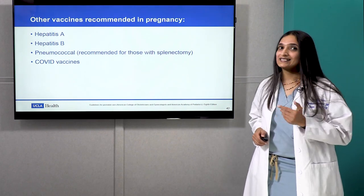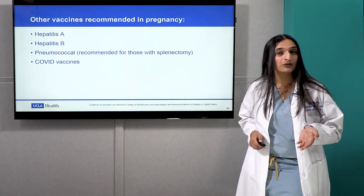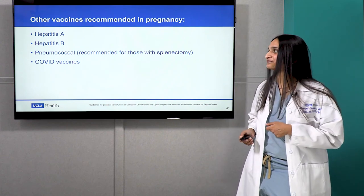Other vaccines as needed, hepatitis A, hepatitis B, pneumococcal, and now COVID vaccines, they're all safe and are recommended in pregnancy by our professional organizations.